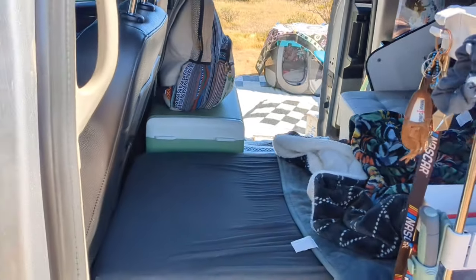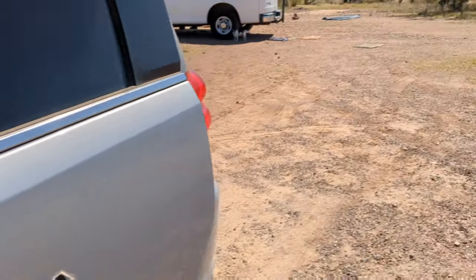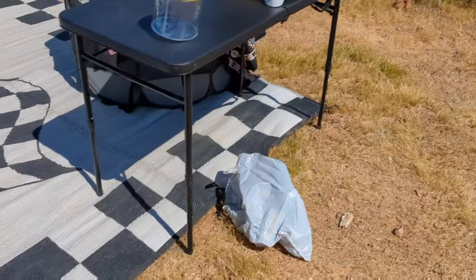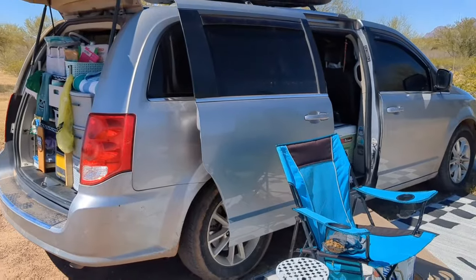So that is set. And I just make sure on town day that I have all of my trash, my list, anything I need to do. Oh, speaking of, there's a trash bag, and then I'll just kind of leave the rest of this stuff. Should be good to go to run errands.